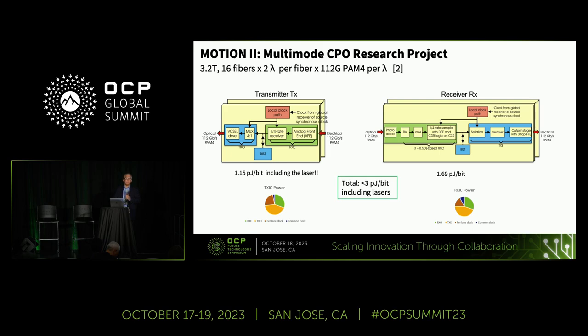Moving on to phase two. Phase two, which is in progress right now, is aiming for 3.2 terabits. So it'll be 16 fibers, 2 wavelengths per fiber, and each wavelength will achieve 100 gig per wavelength. So you have a 3.2 tera system. This is the block diagram. The objective is to achieve less than 3 picojoules per bit. And all indications are that we are on track to achieve that on schedule within budget.